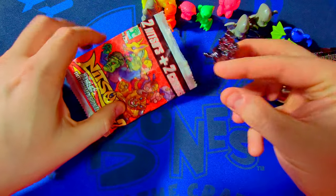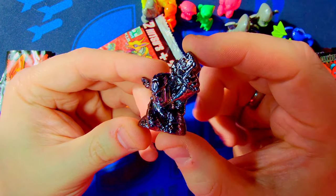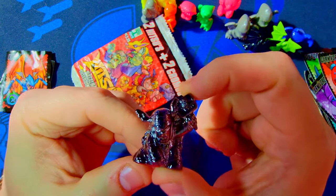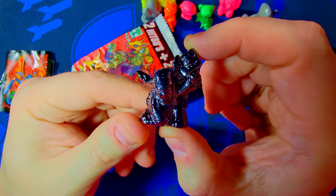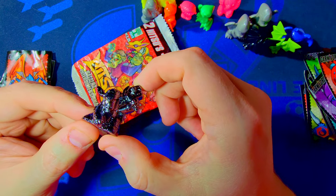Let's see what we got. First, whoa, we got a metal. Is that a metal Thor? Yo, silver metal Thor. That looks sick, man. Turn up the brightness on my light here a little bit so we can try to see him a little bit better. He's kind of hard to see. Got to bring him over here a little bit.